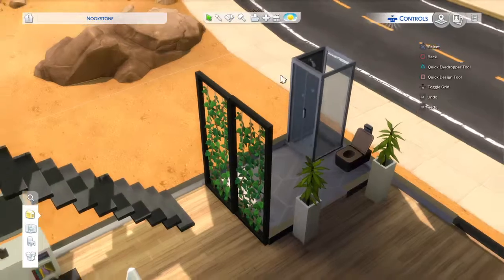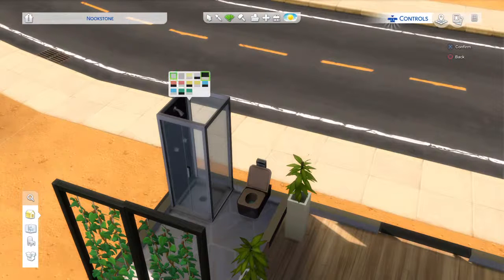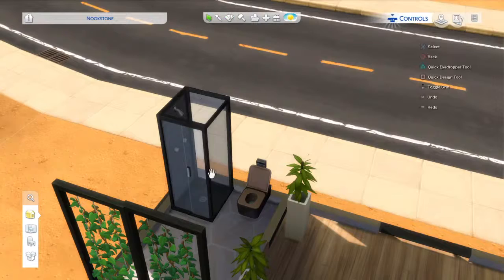I'm going to leave that as white. I'm going to make this white as well. Did I do a white and wood kind of thing? Because I do a black and wood. They don't do a white and wood, do they, mate? No, they don't. Oh, it looks like that's going to have to be black, doesn't it?